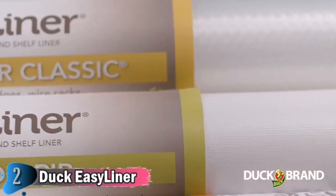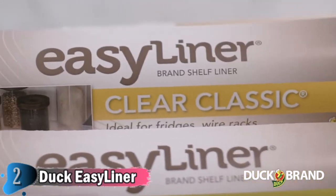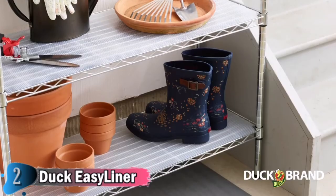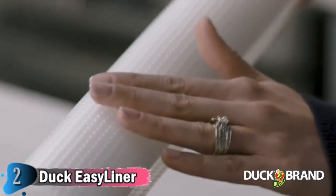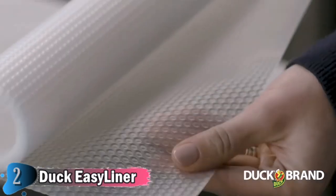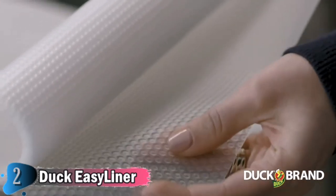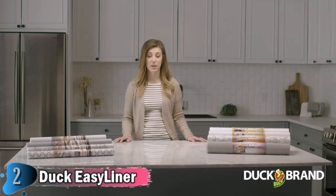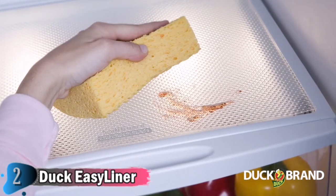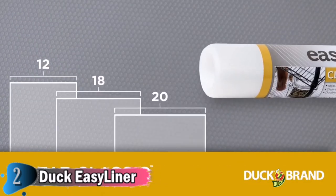and white. Clear Classic Easy Liner works well for refrigerators, wire racks, and outdoor areas. It features a textured, solid top to keep surfaces dry and prevents objects from falling through, while the grip bottom holds the liner and your items in place. And it's even safe for food contact. The top surface is easy to wipe clean and is also dishwasher safe. Clear Classic is available in 12, 18, 20, and 24 inch widths.